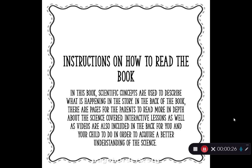Instructions on how to read the book. In this book, scientific concepts are used to describe what is happening in the story. In the back of the book, there are pages for the parents to read more in depth about the science covered. Interactive lessons as well as videos are also included in the back for you and your child to do in order to acquire a better understanding of the science.